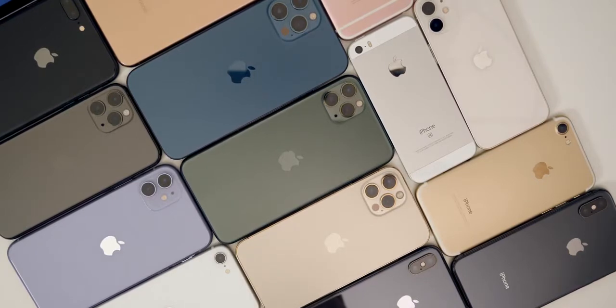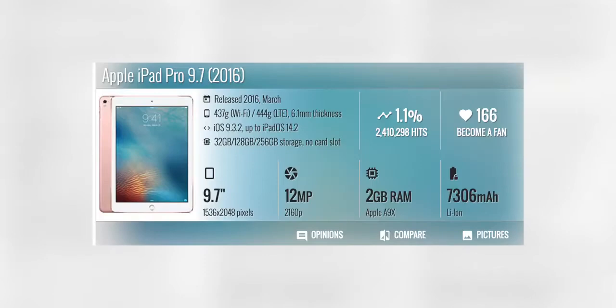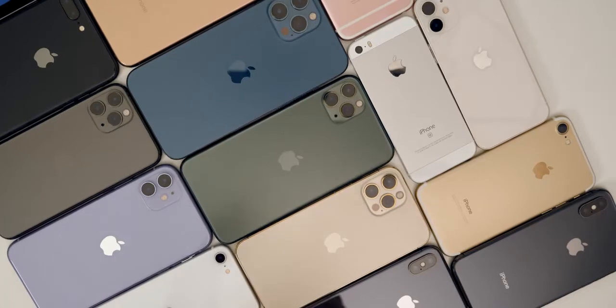Now, as for iPads and iPadOS 15, I do believe we'll finally be seeing the end for the iPad 5th generation from 2017, the iPad Air 2, and both the iPad Mini 3 and Mini 4. We could also be seeing the 2016 iPad Pro get dropped as well, especially if we see a new iPad Pro released in 2021. And again, this is mainly due to the fact that these all have the outdated dual-core chips inside.